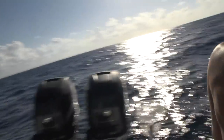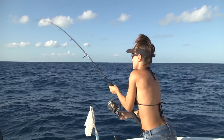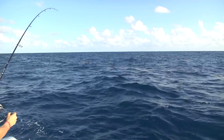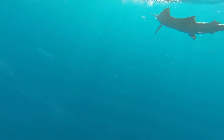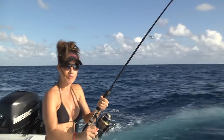Hey, go, Dave. Look at it. Trolling beside the weed line, and in less than 2 minutes, we got a bite. Woo-hoo! Pretty excited, we got a sailfish on right now.